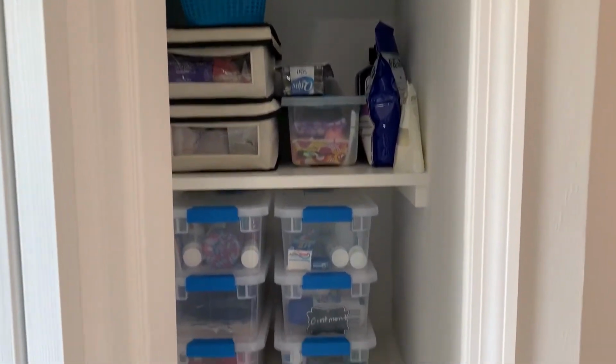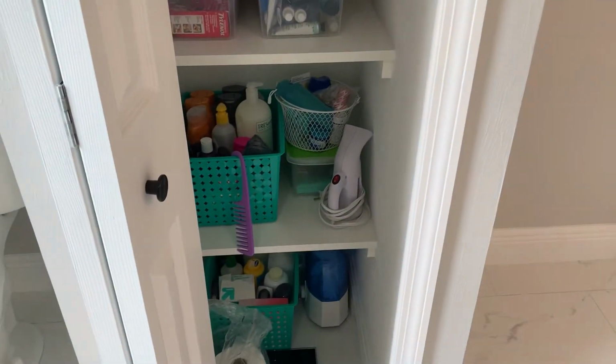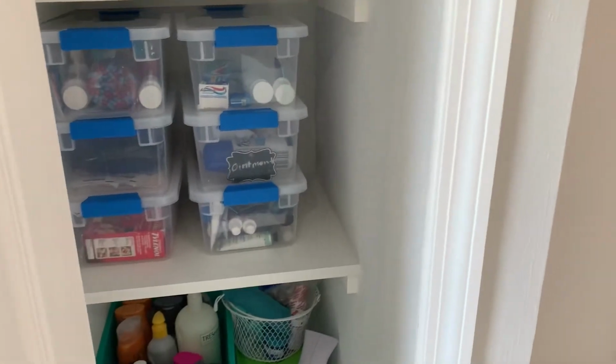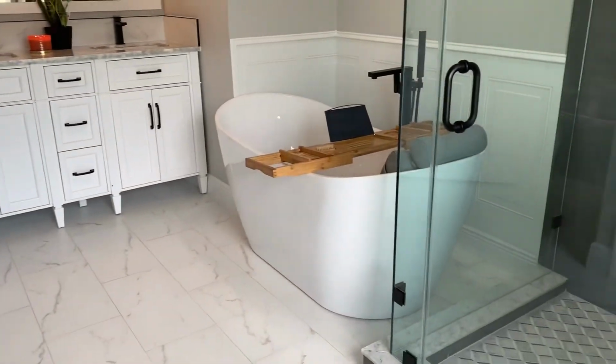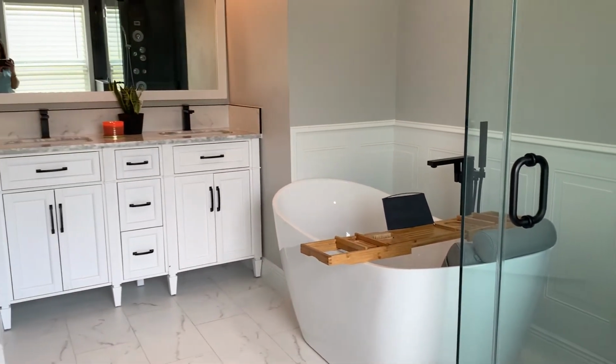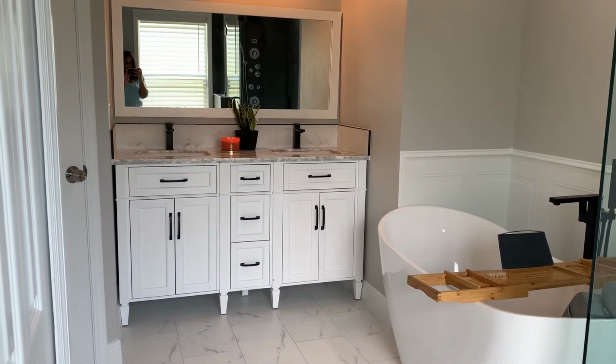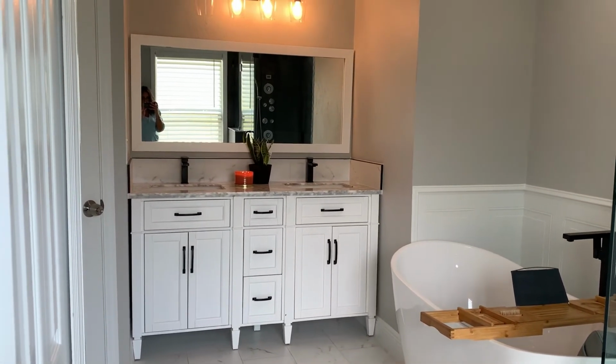This is what it looks like right now. Still have to do some organizing in here, but for the most part, I still have storage, so it is still functional. This is the view from where I am standing in the toilet side, and you can see the vanity is there. The vanity is where our old shower used to be.